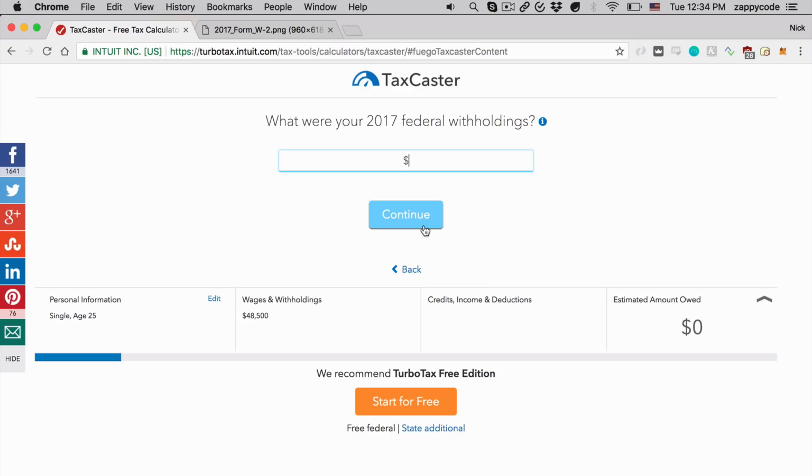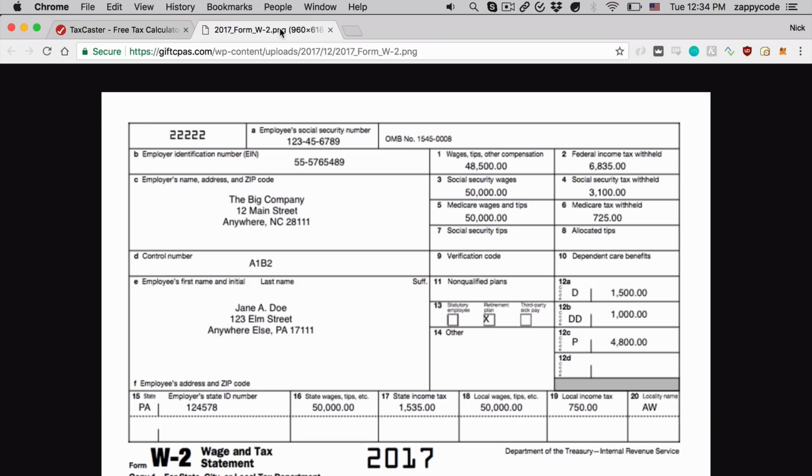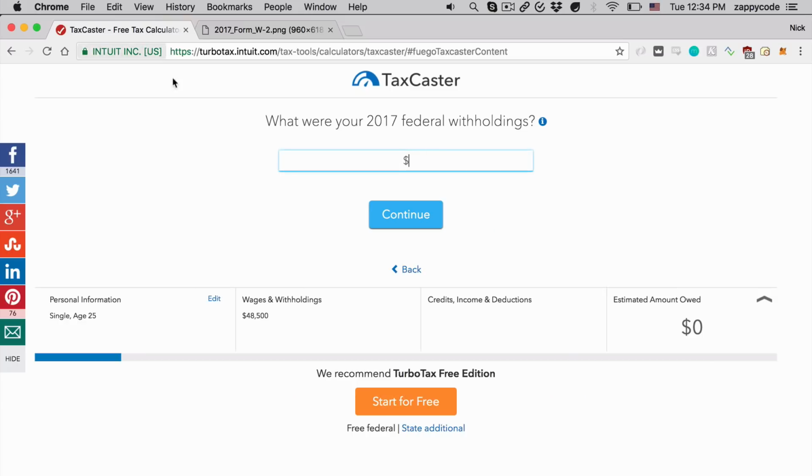What were my 2017 federal withholdings? So if you look in box 2, you'll see what your federal withholdings are. Mine were 6835. Continue.